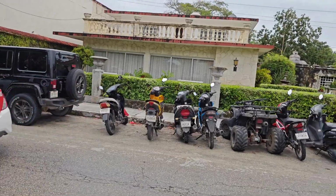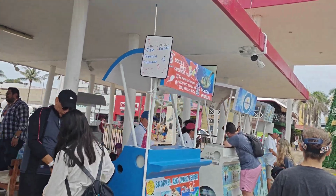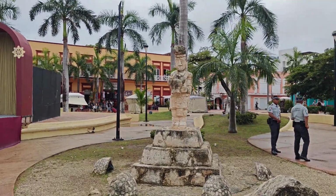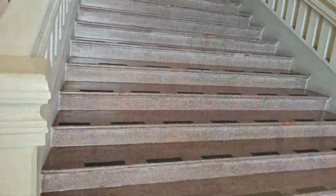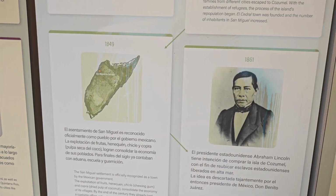But this self-guided tour is going to be a very low-cost alternative to all those package tours you will definitely see when you get to Cozumel. Those tours, by the way, are spectacular. But in this video, it's all about learning what Cozumel really is. Not only am I going to show you some interesting places, but I'm going to show you some history that most people don't know about. The truth is, Cozumel is a very strategic part of Mexico's history.